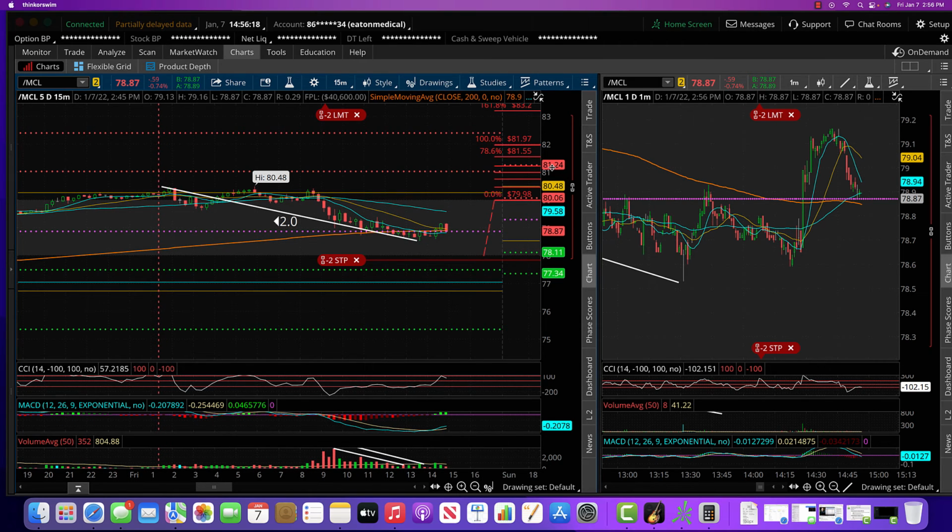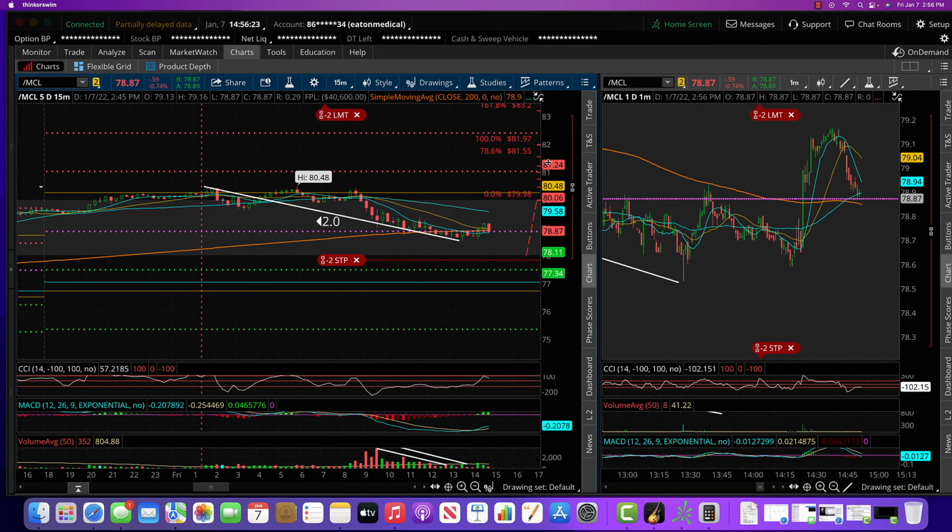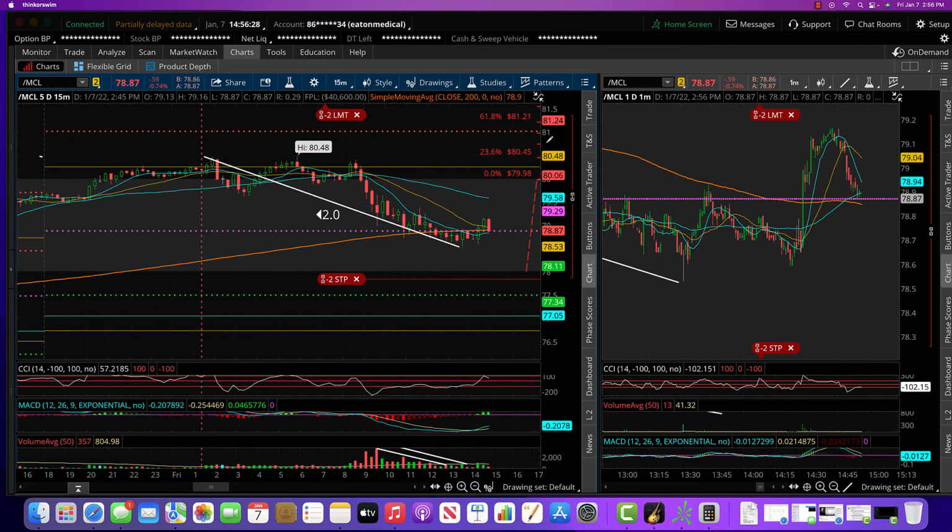So that's kind of our game plan and analysis for Friday, January 7, going into next week. We're going to hold this range and try to hit one of the extension levels and see where we are. But all day has been just a retracement day. But it looks like the bulls are kicking in somewhere around 80.78, 70 to try to maintain this range.